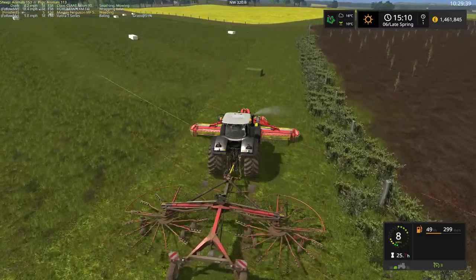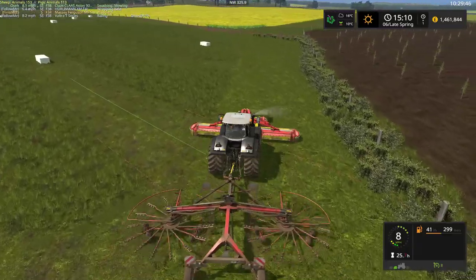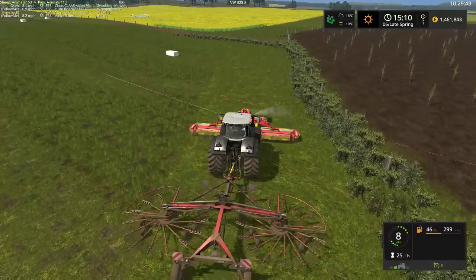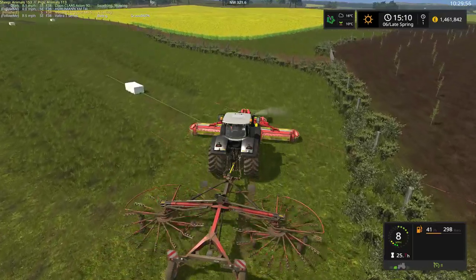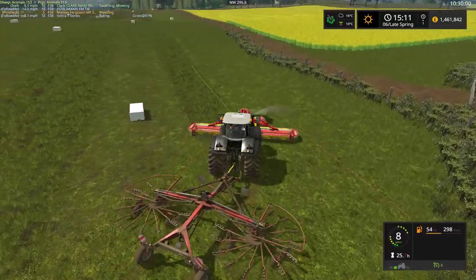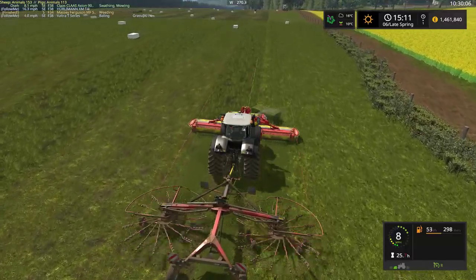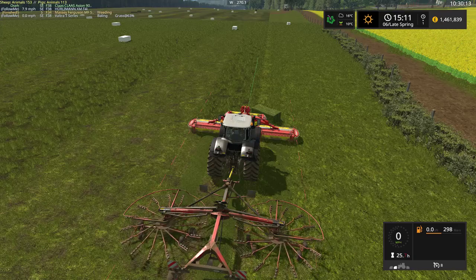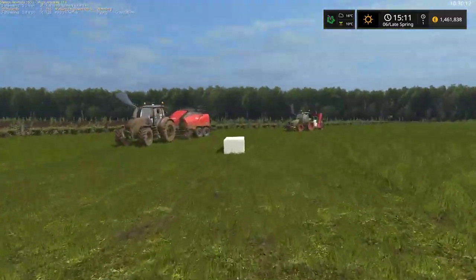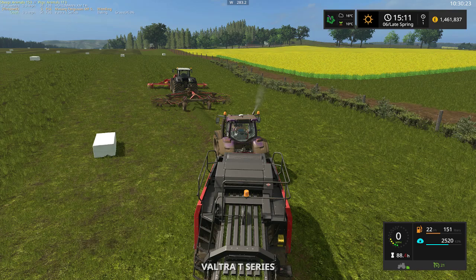Old bale in the middle. So that's a gap, that's the thing. That's a gap. And that's the next line. Where we can stop. So I will turn that off. We'll jump out and go find the Valtra. Hi, Valtra. We'll turn. Stop following and turn you off.